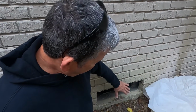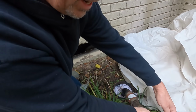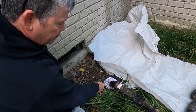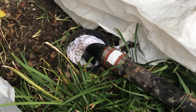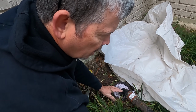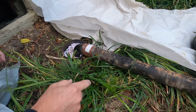All right, gang, we're down here outside the house. We have 4-inch PVC right here, headed to the street. Got a clean out here. They blocked the 4-inch PVC on this side in the ground so that smoke wouldn't travel in that direction. Smoke's only going to travel towards the house. They've got this rig set up here, sealed with plastic and a rag.